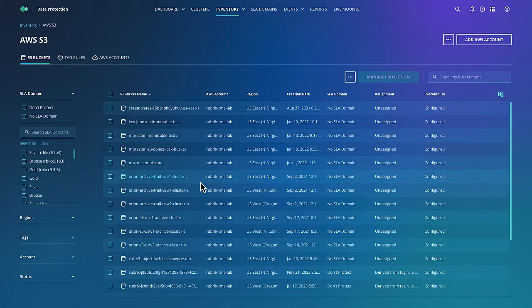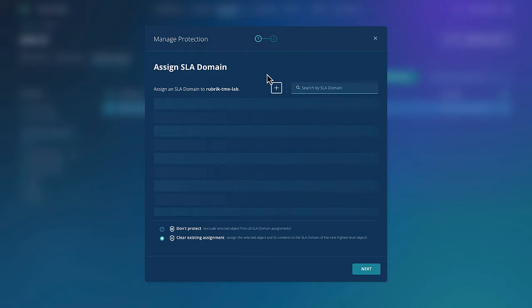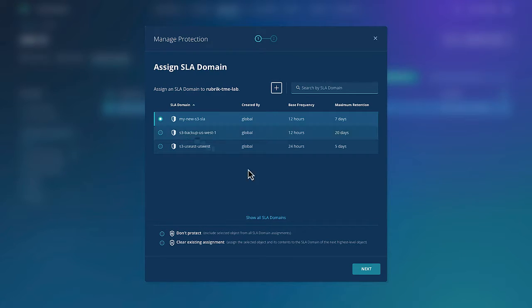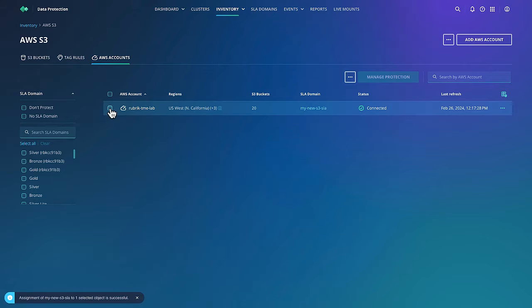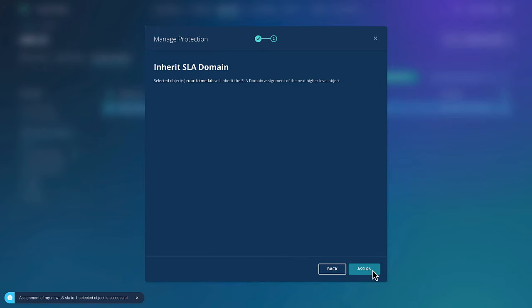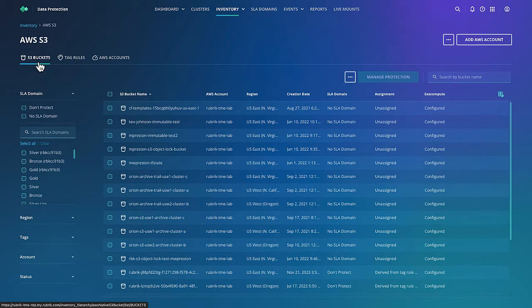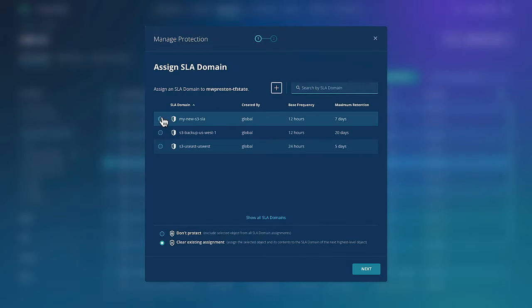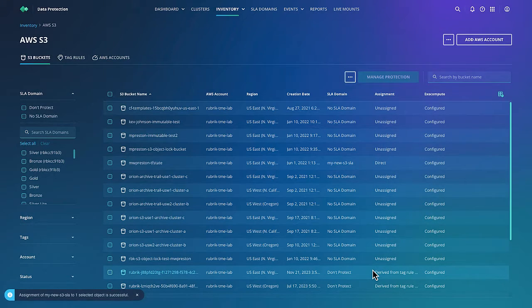First, we can assign an SLA domain at the account level. This ensures that any existing as well as any newly created buckets within this AWS account will automatically inherit the SLA domain assignment, and they'll automatically be protected by Rubrik. Data protection is no longer an afterthought when you provide account level protection. We can also assign an SLA domain directly to the buckets themselves. Any direct bucket level assignment will override the assignment inherited from the account level.